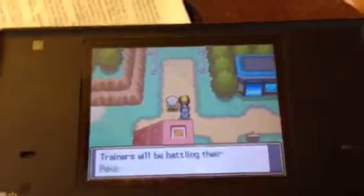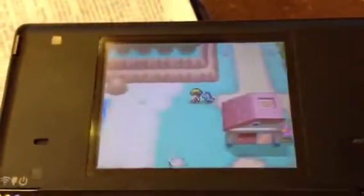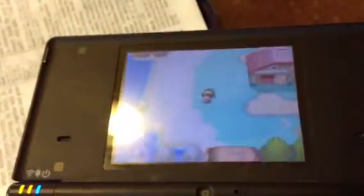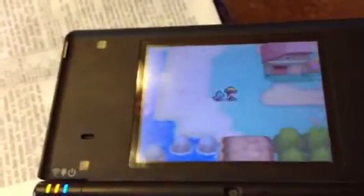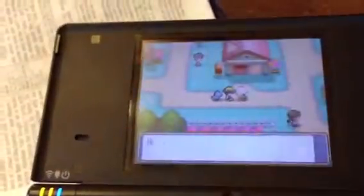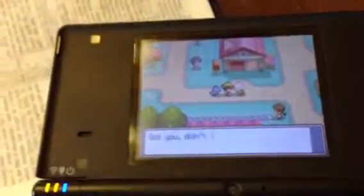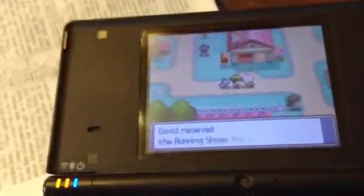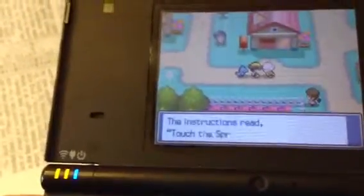This is Route 30. Now the reason this is a sea and not the ocean is because it's combined, it's like a wall of rock. And that's his house. What about the other houses? And he got running shoes.